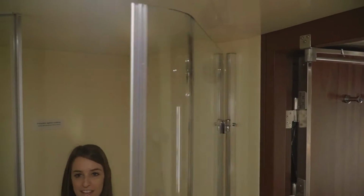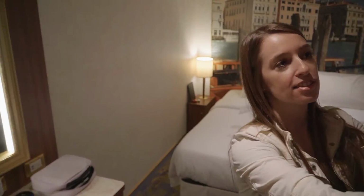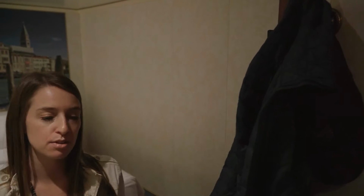Splash, splash, I was taking a bath. One of the other things that is just kind of a nice little touch is there's these hangers. There's one here, and there's 3 over by the door, so you can hang up your coats and everything.